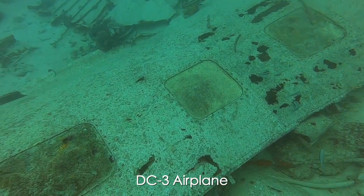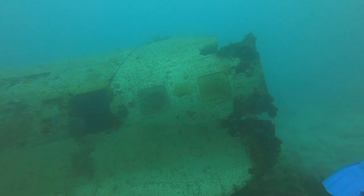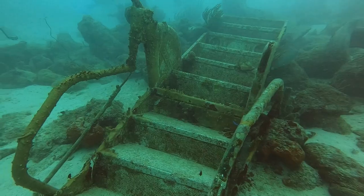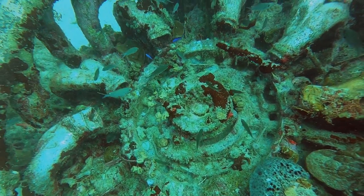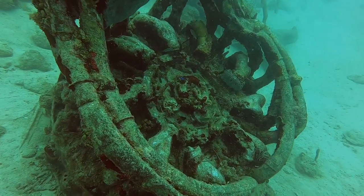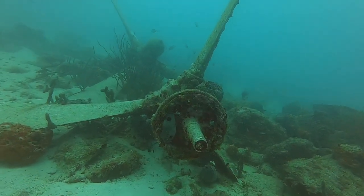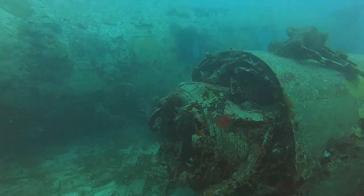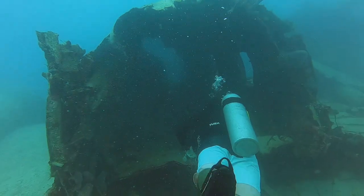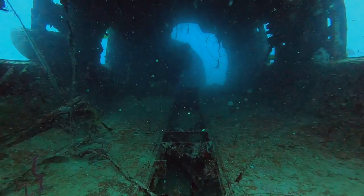The second plane is a Convair 240, or DC-3, which has been broken into pieces due to a hurricane that ripped through the area in 1999. You can penetrate through part of the fuselage, and it lays between 46 feet and 72 feet, or 14 meters and 22 meters deep.